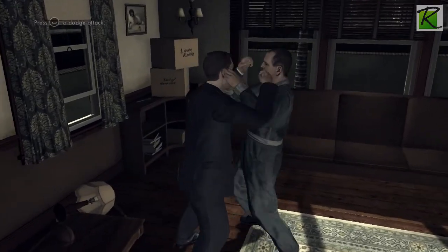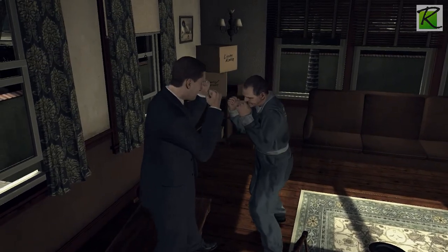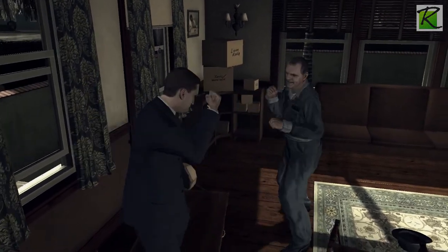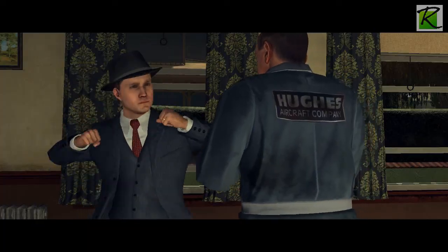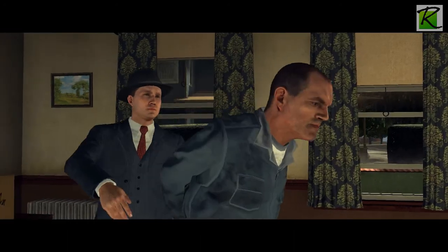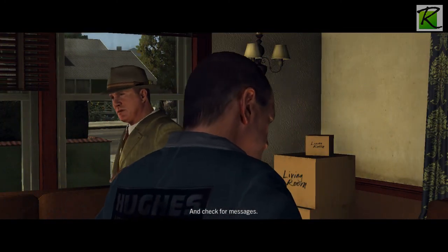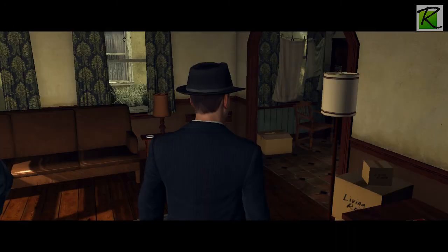Grapple. Come on. Swing, swing, swing, and swing. Hit him when it hurts. Well, now the color is back. All right, I'm trying to figure out what the damn thing is. Just holding space call or tapping and get space. Get a squad car dispatched and check for messages. I'll keep old Slugger here company. I'm going to find out about that license plate.